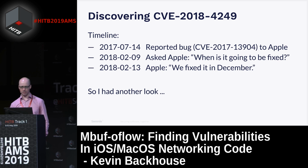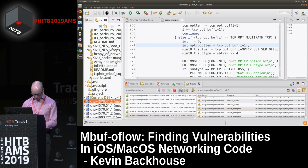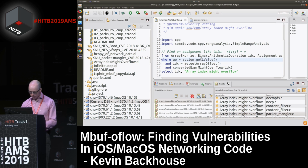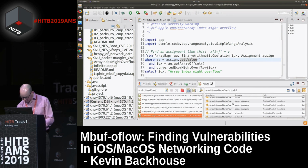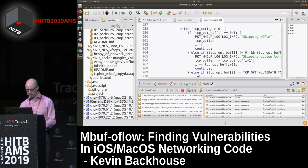So I went back and looked at the code, and I honestly couldn't see what they changed in the code. I figured it out now. If I go here and I select 10.13.3, which I think was the version that was out at that point, and I run this same query again, where is it? The only thing that they changed was they put a greater than in here.